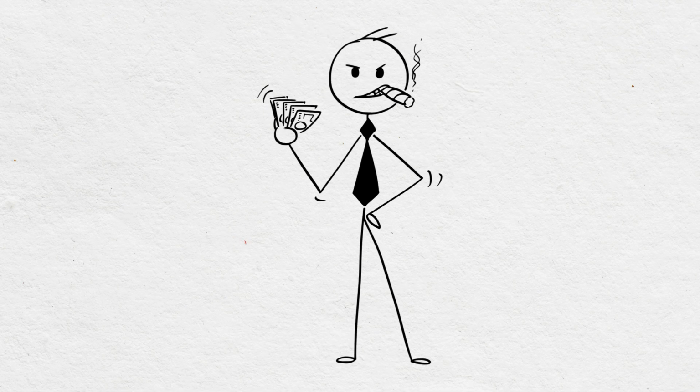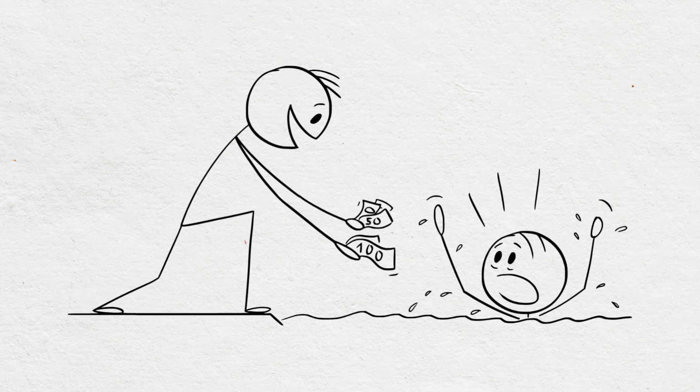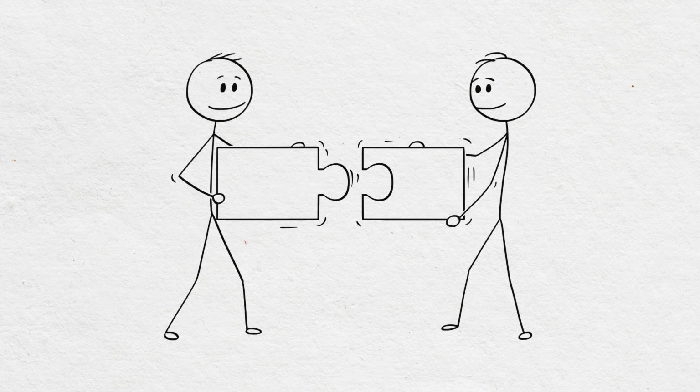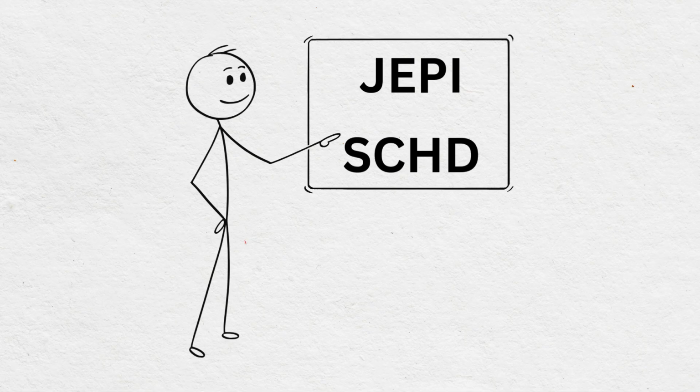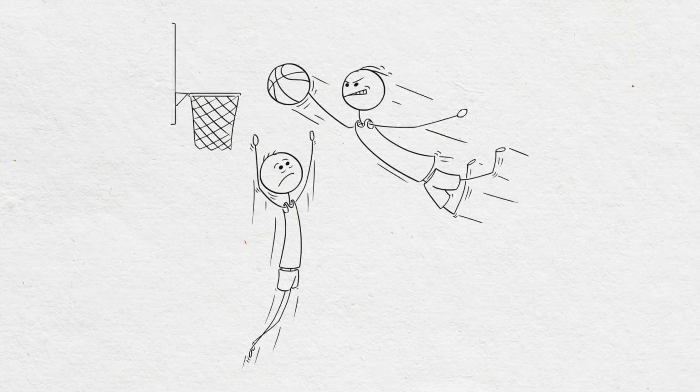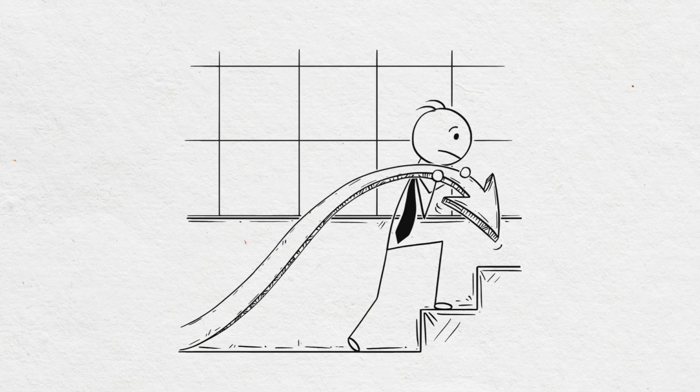And here's the smart play. You don't have to go all in. Maybe you use ULTY as just one piece of your income portfolio. Pair it with something safer like JEPI or even SCHD. That way, you're balancing growth, safety, and raw income. ULTY is like the offensive player on your income team, going for big gains while the others handle stability.